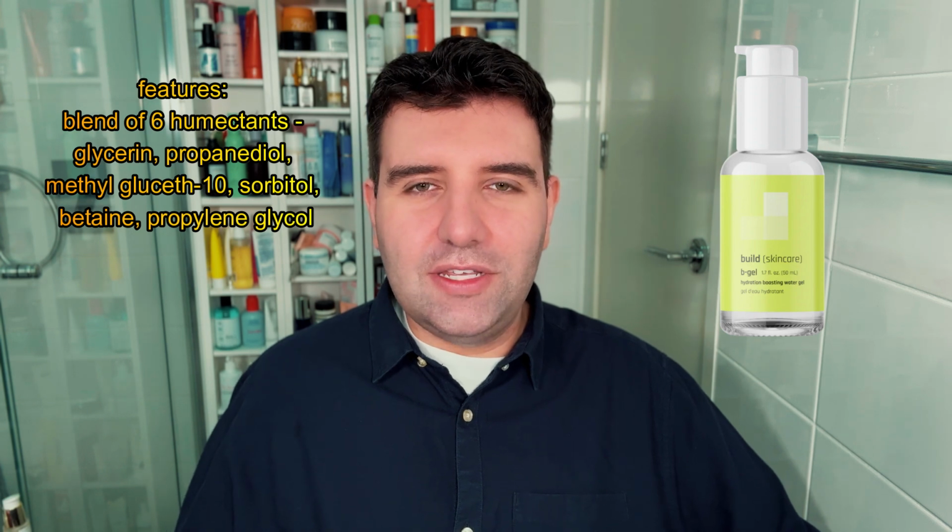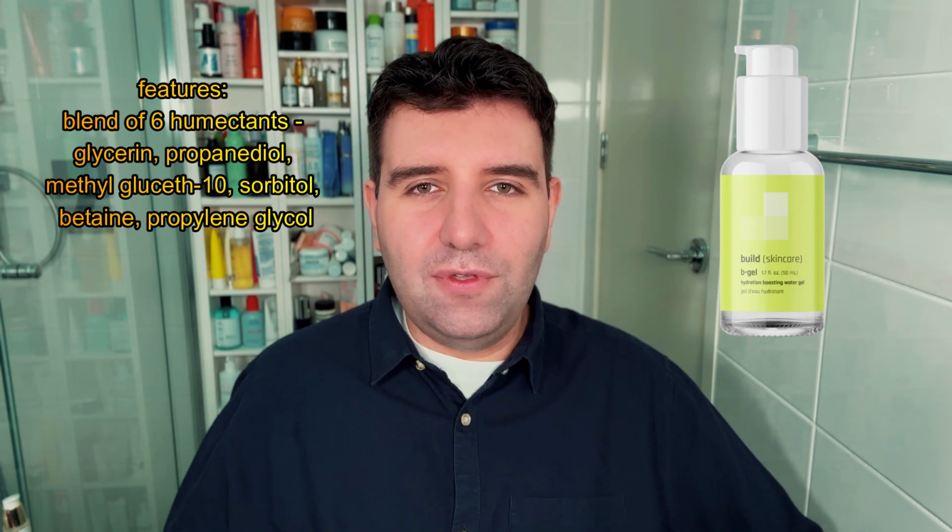The main recommendation I would make with B Gel is that if you pump it into your hand, don't rub it around or break it into your skin. Instead, pump and then apply a few dots on your face, because you want to experience it bursting into a toner-like freshness while you're actually applying it.